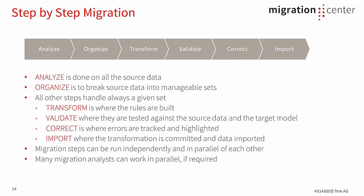In the Migration Center, we do that with transformation rules. This means you can put specific transformation rules on each mix set, on each package you have created in the organize phase, and because they could have individual rules, but maybe they have rules in common, you can easily manage it. And then we have the transform.